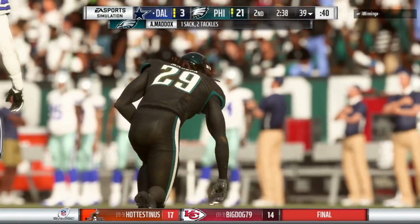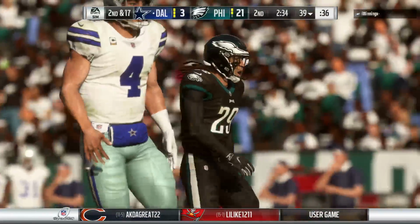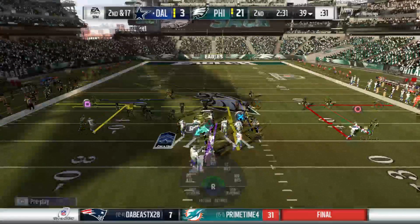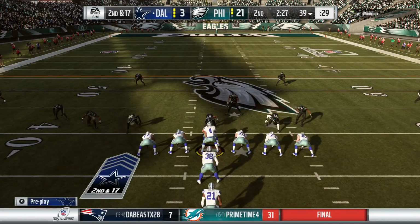Pressure comes, and down he goes. The Eagle... I'm starting to feel for that quarterback back there. Don't have a lot of empathy for the QB, right? He's been on constant duress this entire game. I don't know how he's surviving back there.